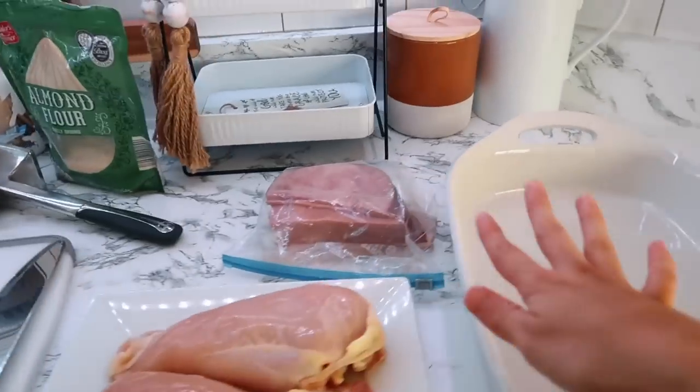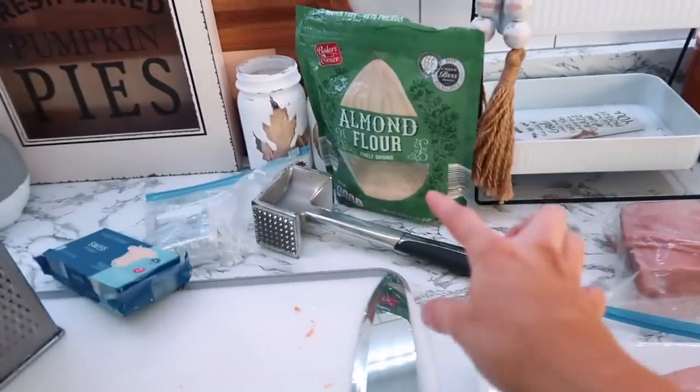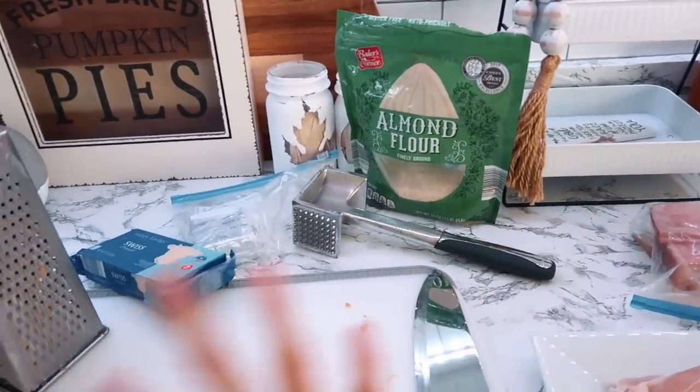Then I'm going to put them into my 9x13, I'll spray this, and then I'm gonna make a topping, which we'll get to once we've got all of this put together.